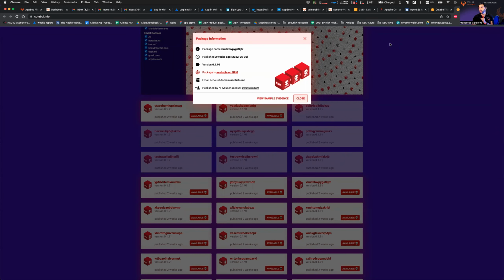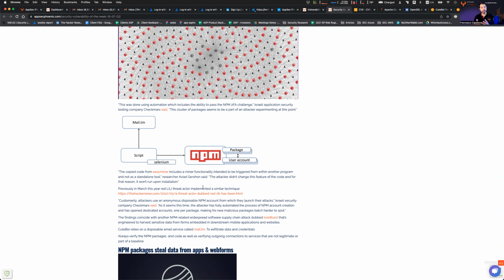And The Hacker News has done some research in the past, together with the Israeli company Checkmarx, on Lily that had similar behavior. So this technique of either squatting or exfiltrating data by infecting packages and supply chain packages has been more and more in the eye of the storm and in the attacker focus.